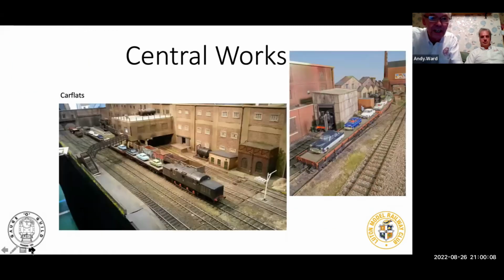Okay, move on, please, Jackie. This is probably near the end now. This is our output, if you like. The car factory produces whatever model of vehicle was going to be made there. And if it's the Ford plant, it will be Ford Zodiacs or Ford Capris or Ford Anglias, something like that, Ford Consuls. So you'll see those on the car flats.